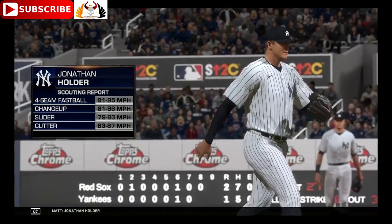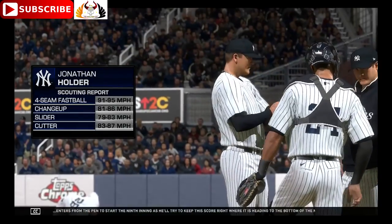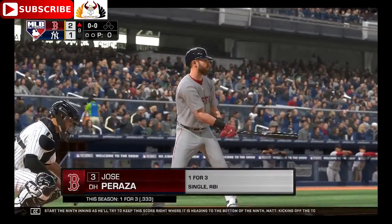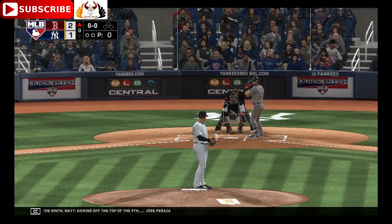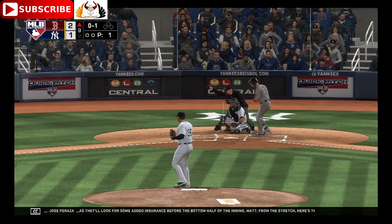Jonathan Holder enters from the pen to start the 9th inning as he'll try to keep the score right where it is heading to the bottom of the 9th. Kicking off the top of the 9th, Jose Perazo, as they'll look for some added insurance before the bottom half of the inning. From the stretch, here's the pitch.